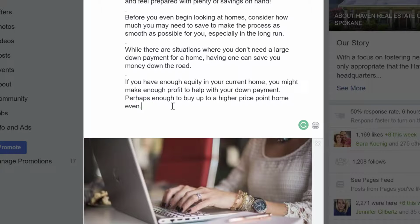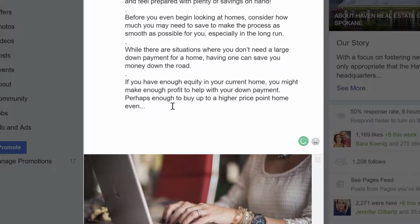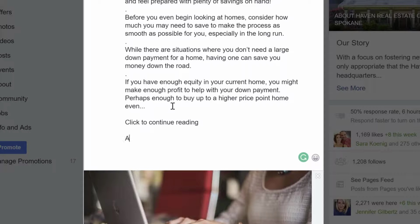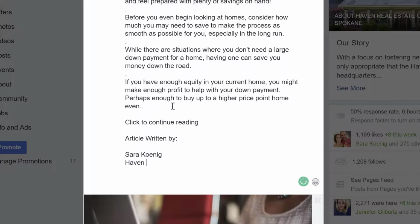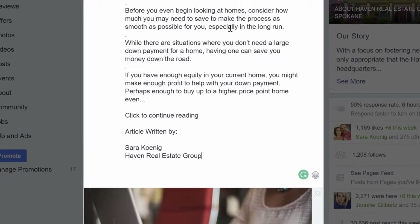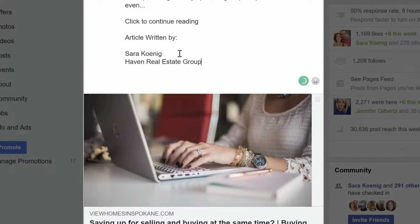So then what I'm going to do is follow that last sentence there with the ... and I'm going to say click to continue reading. And then I'm going to provide credit there by saying article written by Sarah. Now, what I'm wanting to do is, even if the consumer never clicks through to the article, we've accomplished a little bit of name recognition by highlighting Sarah's name there.